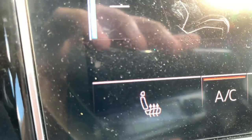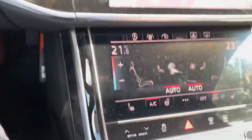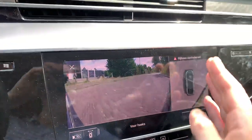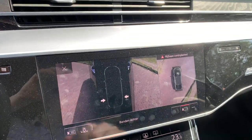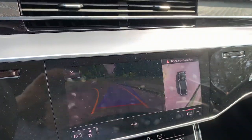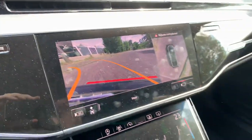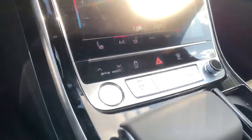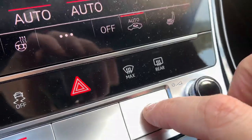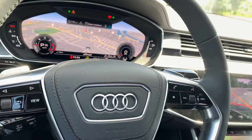Heating for your chairs in the front. Nice, it's cool. Cameras. 360 camera. Very nice view. If I touch the screen, you will see we got another point of view. Even on the front, it's what you want to see. It's for the safety. The button over here, if I push that, and the cameras were also off.